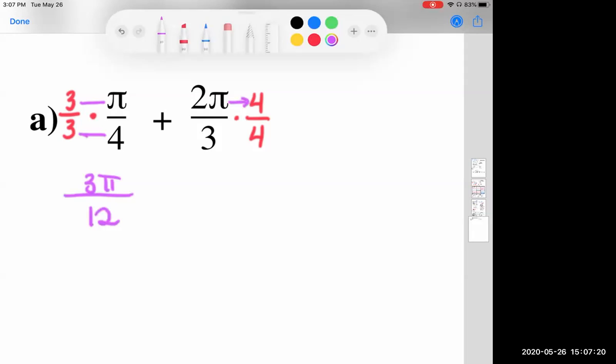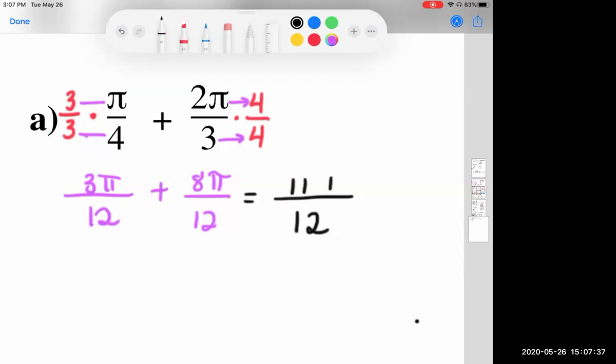2 pi times 4, we get 8 pi. And 3 times 4, we get 12. And we add them. Okay, now we achieve the goal of having that same denominator, which stays. And 3 plus 8 gives us 11. And our answer is 11 pi over 12. Before we box it, we make sure that's fully reduced, and it is. And that's our answer.